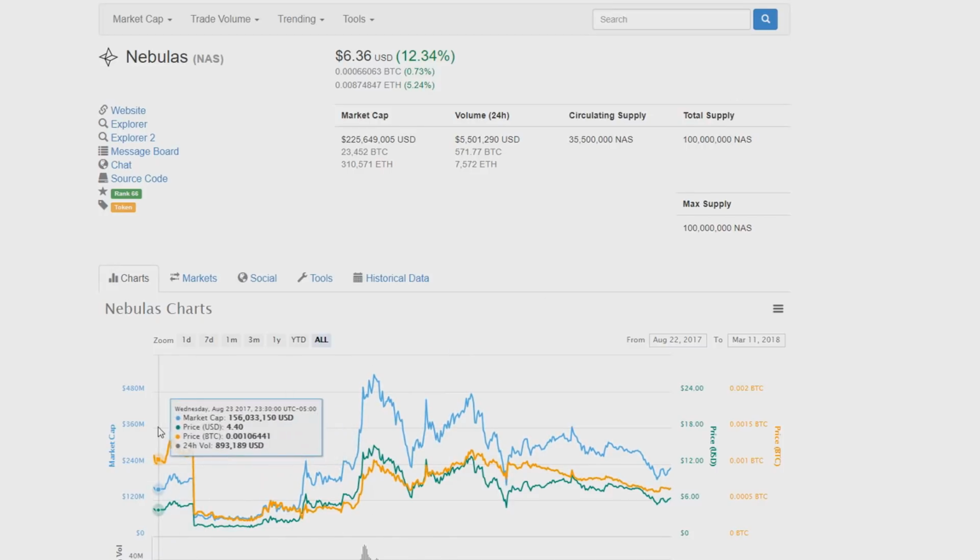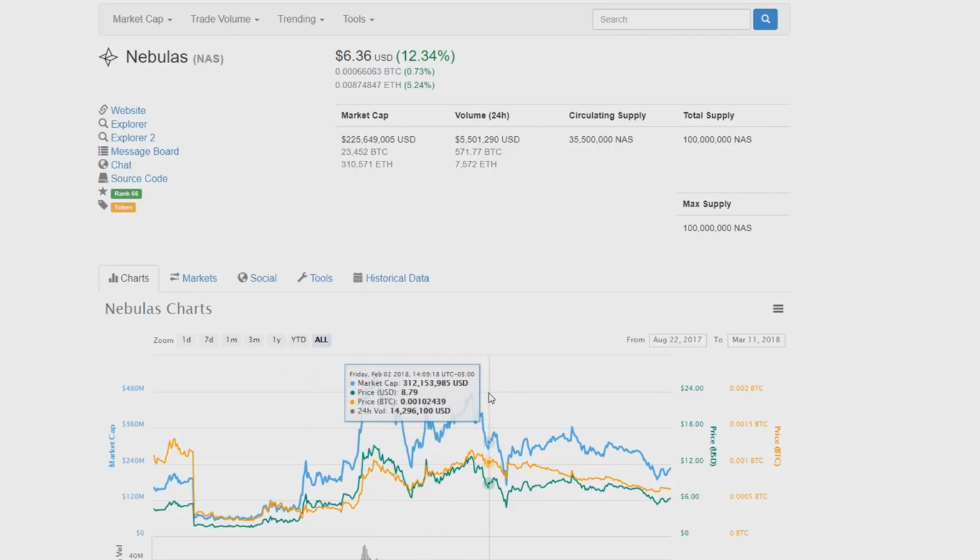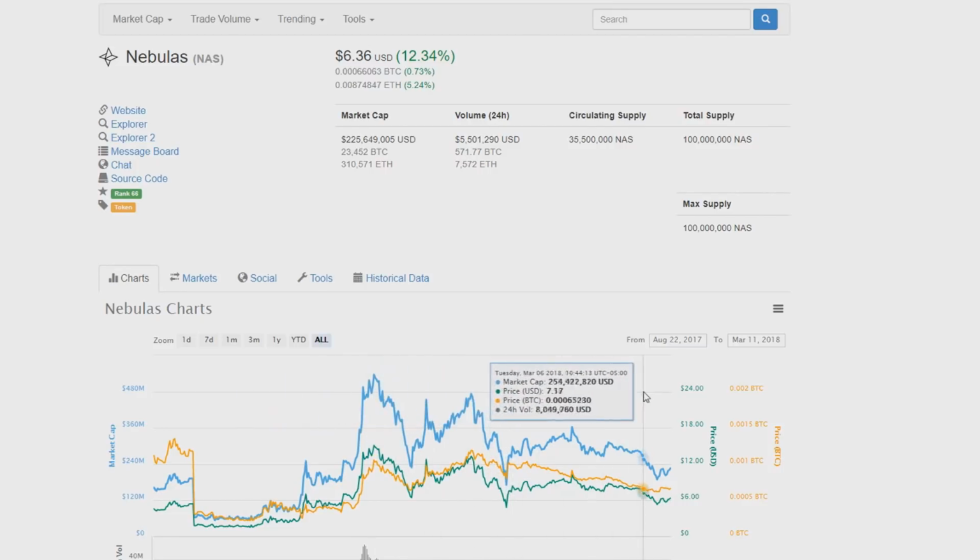If we look at when Nebulas became tradable, it became tradable on August 22nd, and the information was updated to CoinMarketCap.com at $4.58. Since then, we've seen all-time highs at the beginning of January, on January 9th, at the peak of the altcoin bull run at $15.10. And since then, just like all other cryptocurrencies, Nebulas has seen a drop in market valuation. As money flows out of cryptocurrency, FUD hits the market, and we begin to recover here into the future. That's where we get this $6.36 mark.